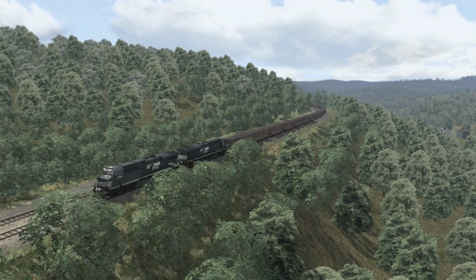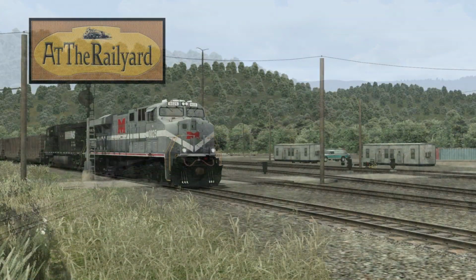How good is this in Railworks? We'll dig deeper at the Railyard.